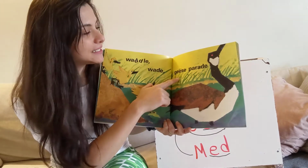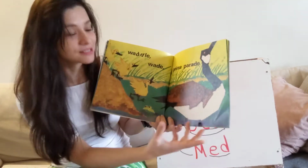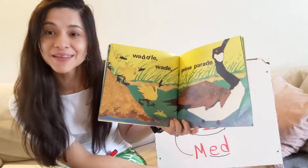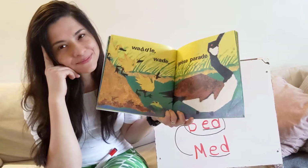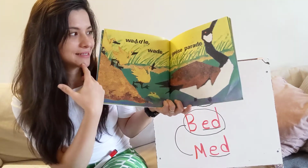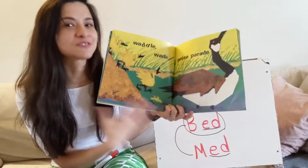Waddle, way, geese parade. Preschoolers, what's happening on this page? I see a lot of color, and I see that things are still happening next to the pond or in the pond. And I see a big, big mama goose and the little babies following. They're going inside the pond. If we think of the season, what season do you think this page represents? I see a lot of green, and I see the birds coming back. So this might look like what? This reminds me of spring.